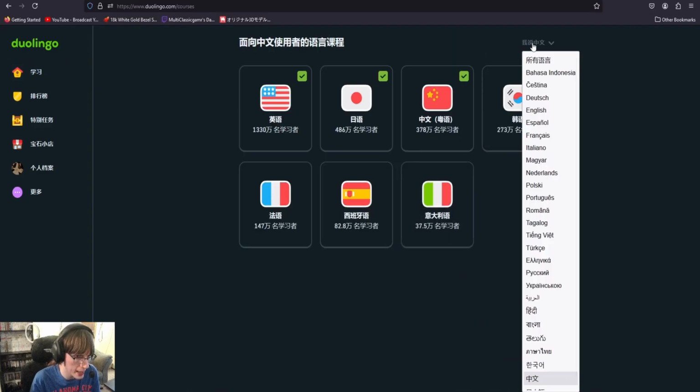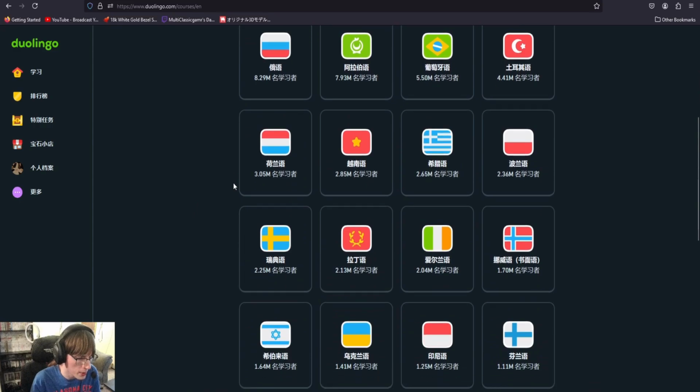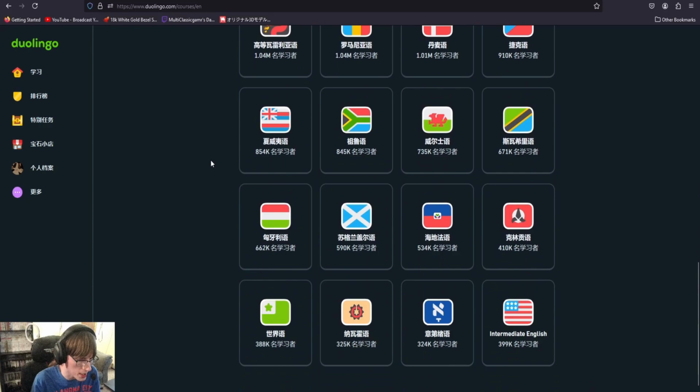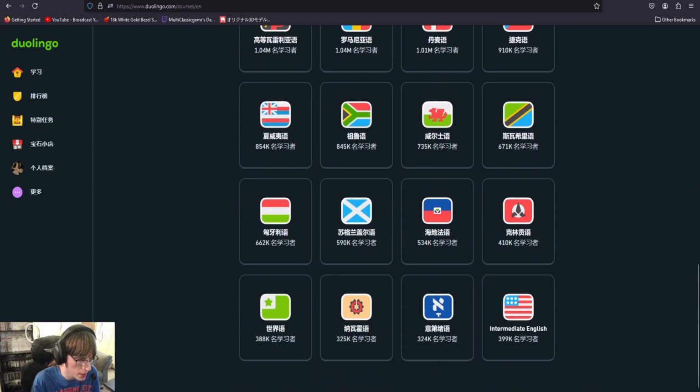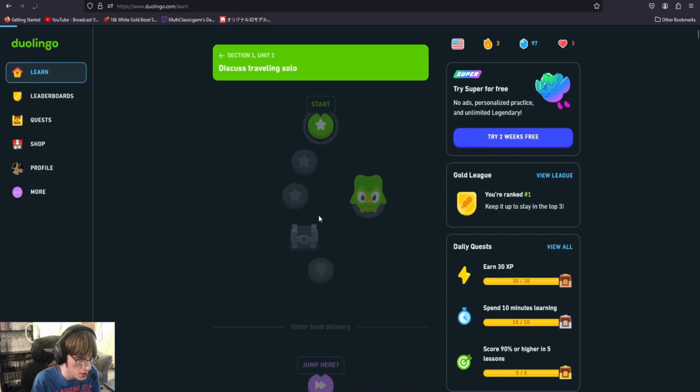But also, I wanted to go back into English here. And as you can see at the very bottom, Duolingo added a new course not too long ago. Just a few months ago, I think. Or maybe it was late last year. Here it is. An English course for English speakers. No joke. Intermediate English.